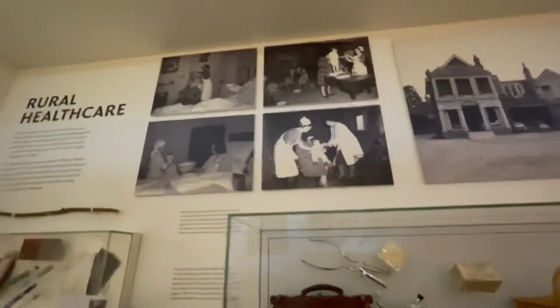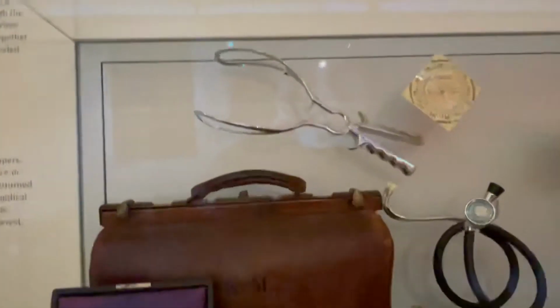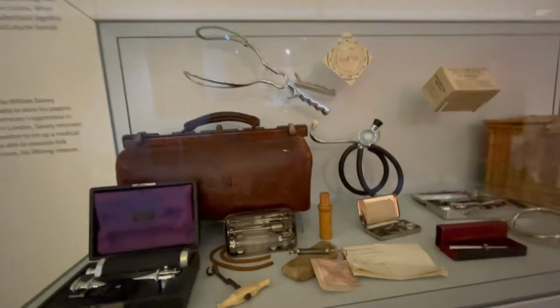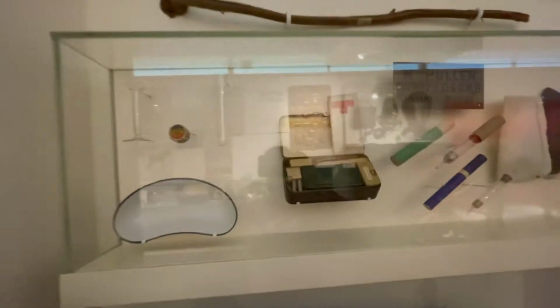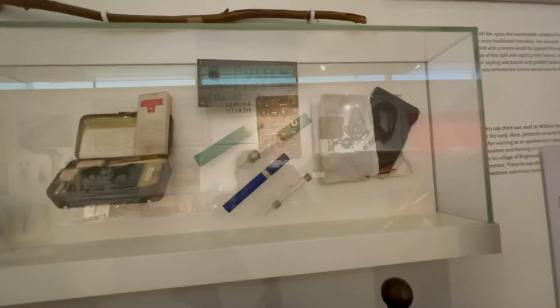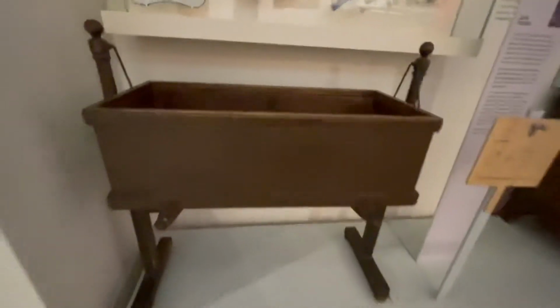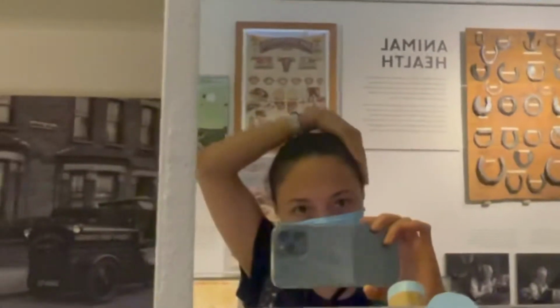Oh my God, this one though. Rural health care. Ito yung doctor's bag. Yung forceps, panghugot ng ulo ng baby pag na-stuck sa babae. Forceps siya. So ano to? Midwife. Ito yung gamit ng mga midwife ng araw. Ayan siya. Look at that. Crib? Baby crib? Hmm? Ay, may hair. Ayan ako, guys. Yung buhok ko pala. Ang hangin kasi ngayon.